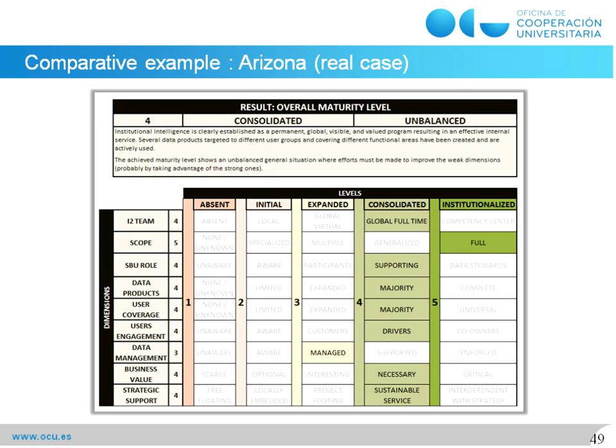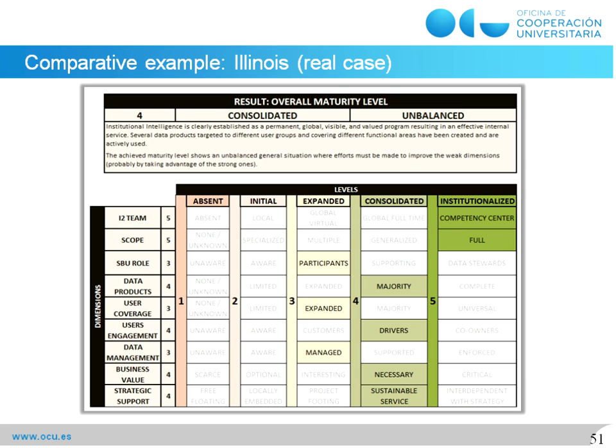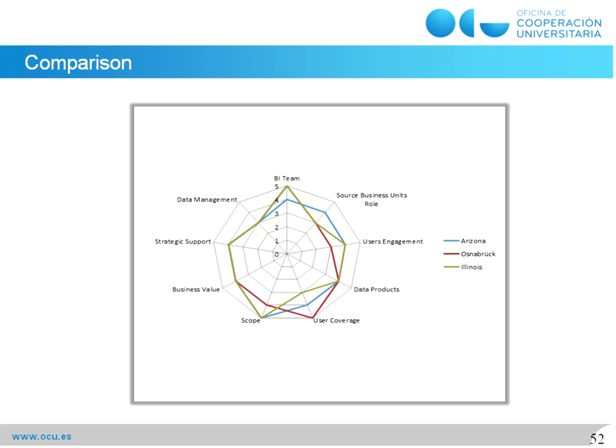This is the result of the self-assessment for the University of Arizona, which has a level 4 consolidated and balanced result. This one is from the University of Osnabrück from Germany, which has also a level 4 consolidated and balanced. Now, this is from the University of Illinois, and already with a level 4 consolidated and balanced. And now some very quick conclusions about these 3 results.